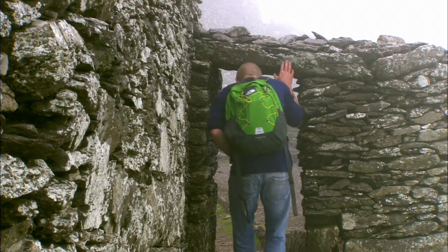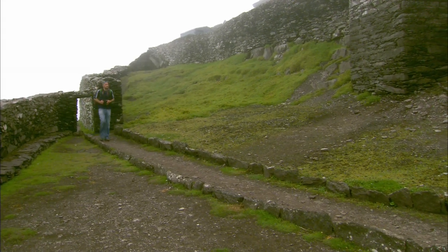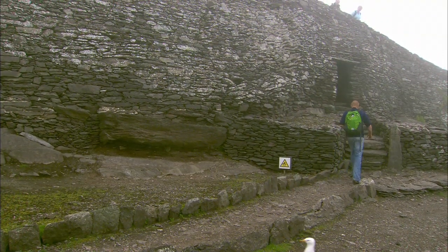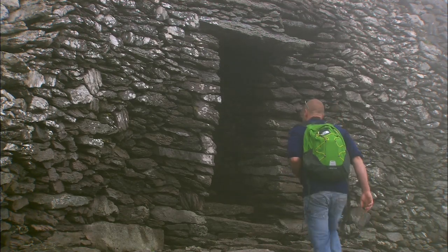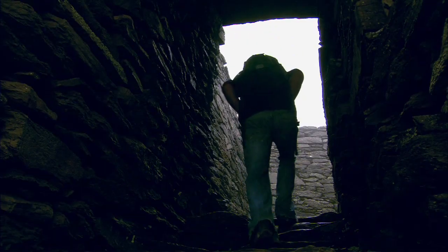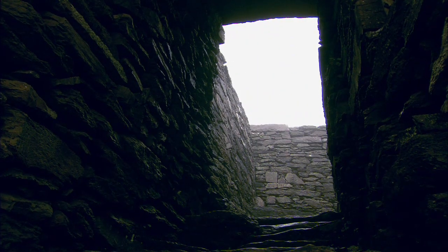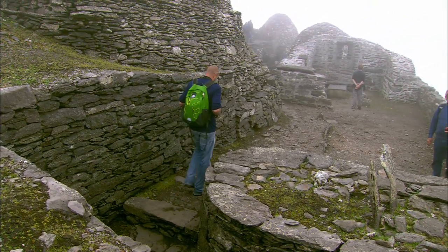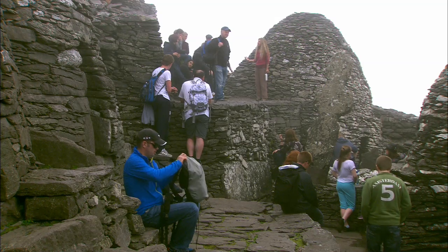The first stone doorway has a low roof and care should be taken not to bang your head. And this entrance opens into an area bounded by stone walls. The final doorway passage into the inner monastery is also quite low, so care should be taken going through here as well. This passage brings you finally into the inner monastery enclosure and the beehive cells. Most visitors spend about 30 minutes exploring and being shown around the monastery before beginning their descent.